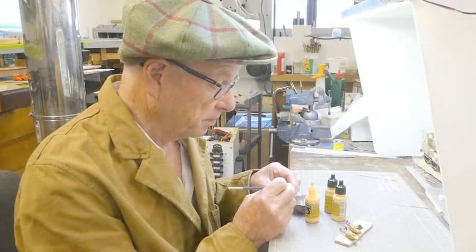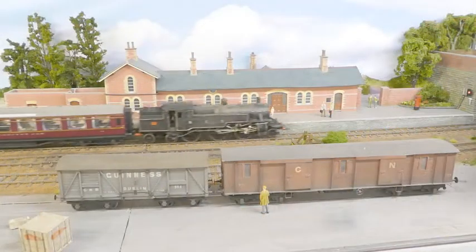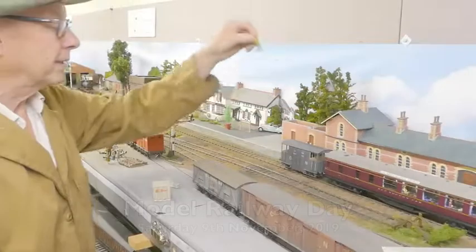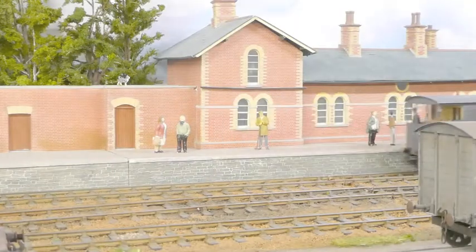All over Ireland for many months, railway enthusiasts and model makers have been beavering away, preparing their model railway layouts for the big show at Whitehead on Saturday the 9th of November 2019. Here's Tony to show you around his wonderful world.